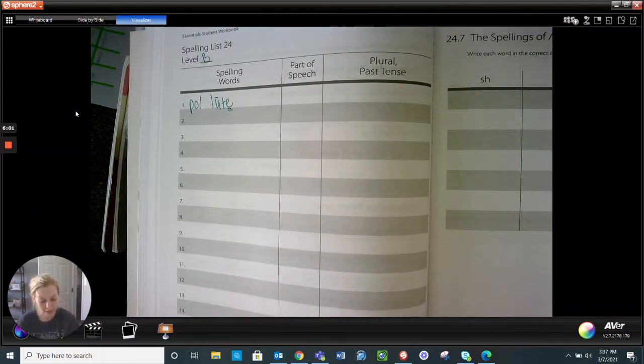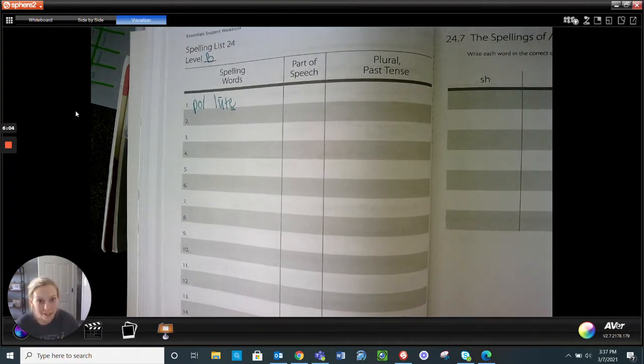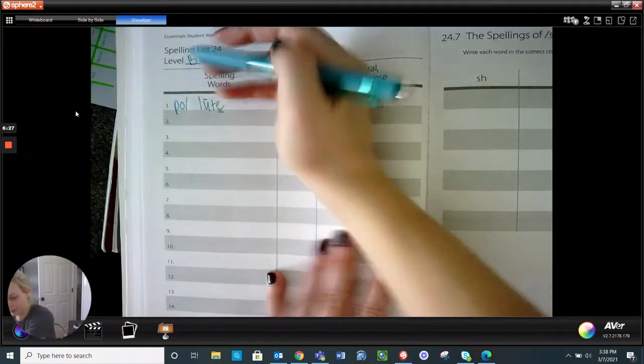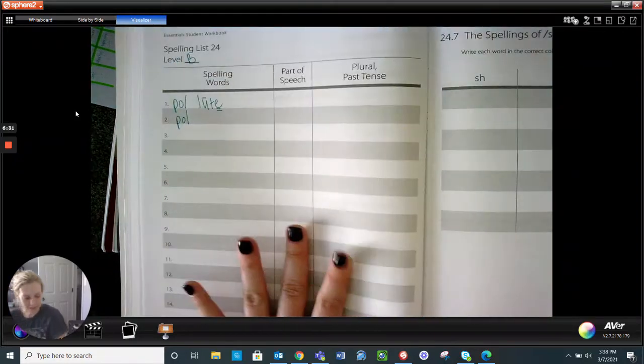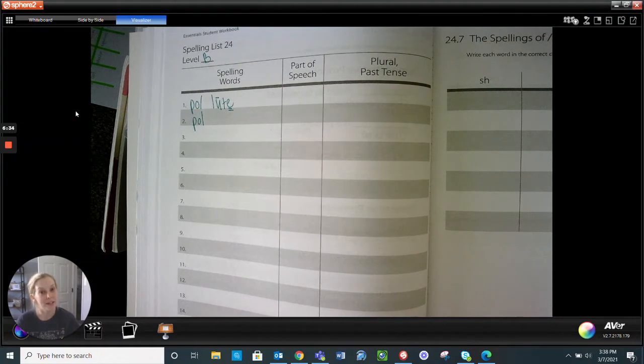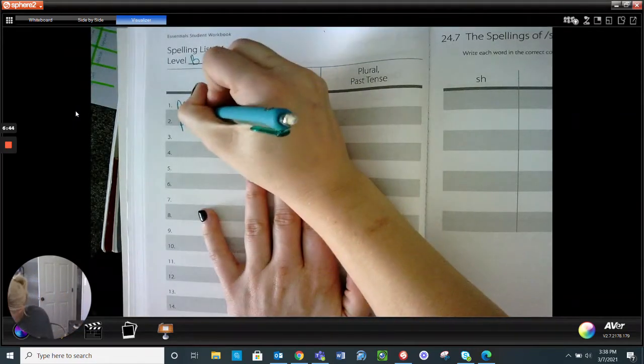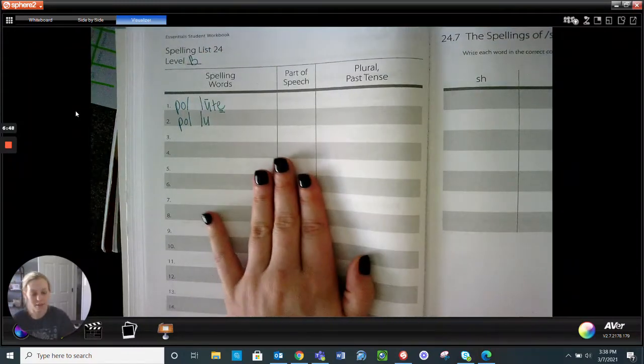All right, number 2 is pollution. Why is there so much pollution in the river? 3 syllables in pollution. First one is Paul. Let's sound it out. P-A-L. Finger spell. P-A-L, just like above it. Second syllable is lu. Sound it out. Finger spell. Again, very similar to right above it.